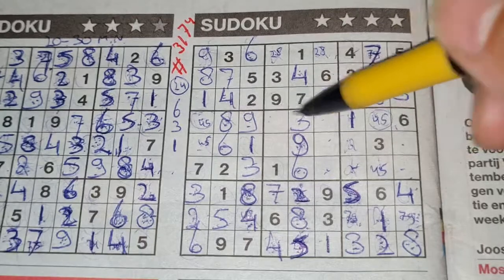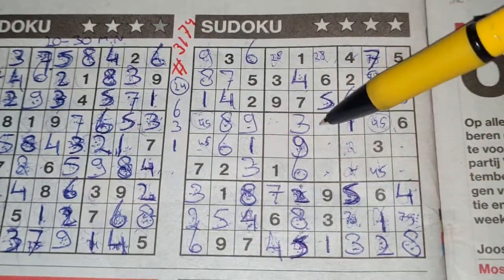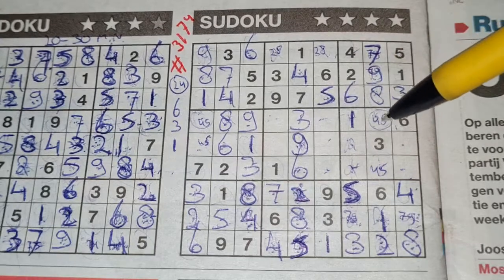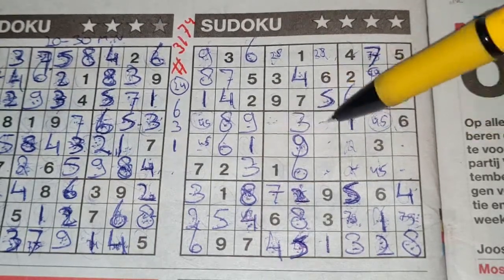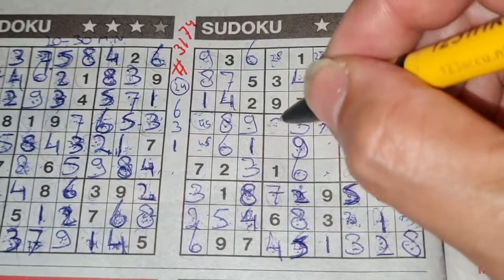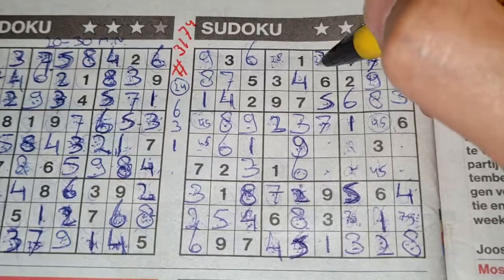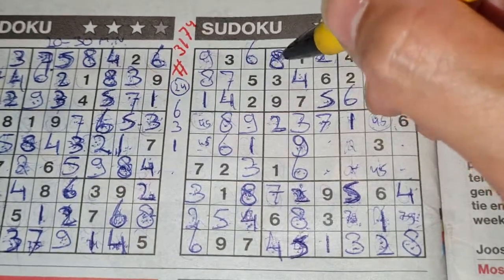So what are those 2 numbers in this row? 1, the 2 is missing, 3, 4, 5, 6, and a 7. 2 and a 7. We see here 7, no 7 there. 7 should be here, and a 2 goes there. Now we have a 2 there, so this box can't be 2 anymore. That box should be a 2, and this box should be an 8.